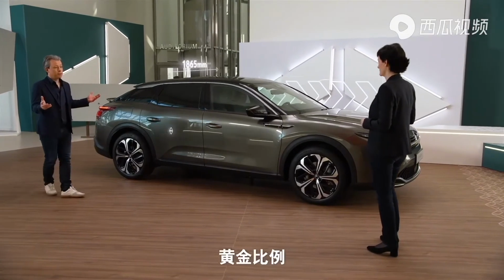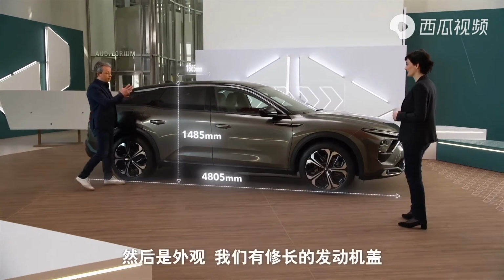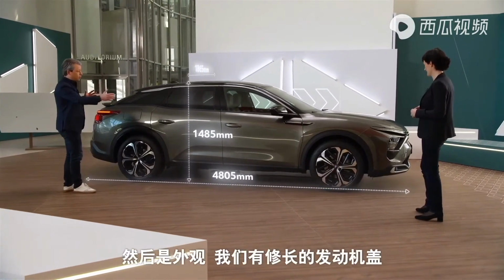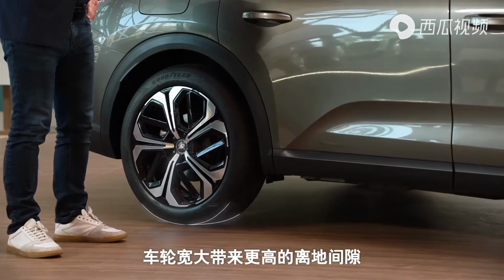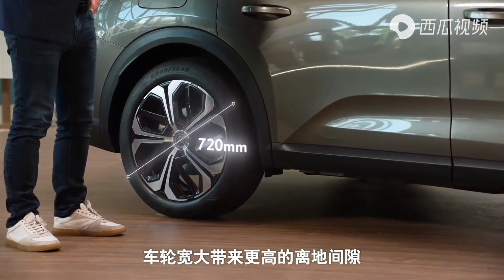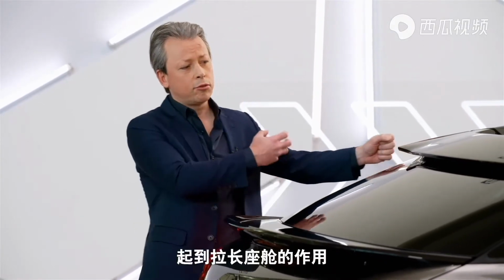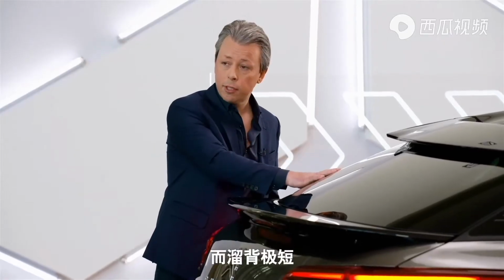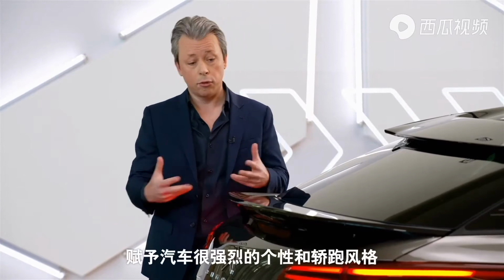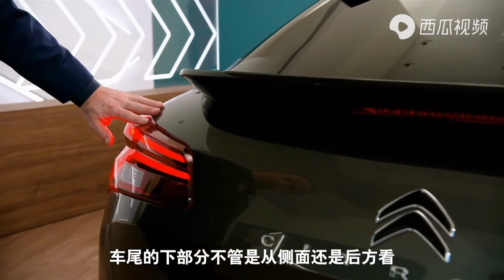We can say here that we have what we call golden proportions. Proportions, of course, first start with a great interior package. And then here, in the exterior, we have a long bonnet, a very fast silhouette. We have a command position that is a bit higher. That together with big wheels will give us a higher ground clearance. First of all, you have this spoiler here on the upper part, and that really helps us to stretch the cabin. We wanted it long, dynamic. Of course, the rear glass is extremely fast, gives a strong character to the vehicle. Now, the lower part, whether you stand in side view or in rear view, it's quite incredible actually.